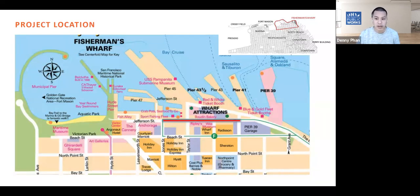As you can see from this map, the project limits are highlighted by the red line right there and span 3 blocks from Jones Street to Powell Street. And there are many points of interest directly within and around the project limits. You have Pier 39 just to the east. You have Aquatic Park in Gary Lake Square to the west, the tour fleets on the north, and a bunch of hotels just south of the project limits, which brings in a lot of pedestrian foot traffic.